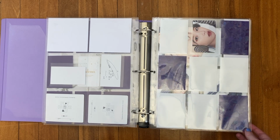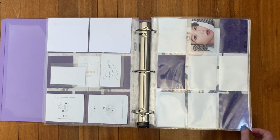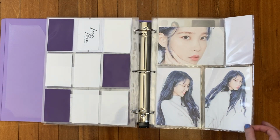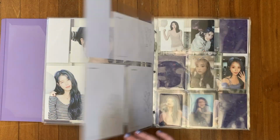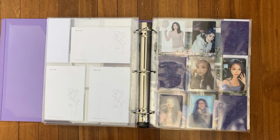Concert photo cards from the Love Poem concert series. I only have 1 of them, but there are 6 total. Then her Love Poem concert postcards. There are 2 sets of postcards. I have both sets. Love Poem postcards, or Love Poem photo cards.